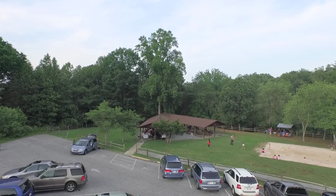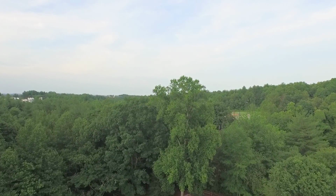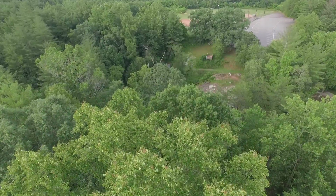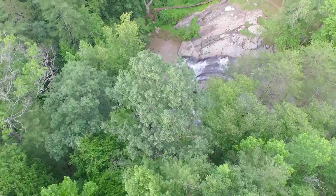Folks, this is another little hidden gem in Valdese, North Carolina. This is McGalliard Falls, and this is the park with a very nice little picnic shelter there in the foreground that you can see. Once again, my friend Jamie Hastings was flying his DJI Phantom 3 Professional over this. We're shooting this in 1080p 60. We come over the top of the trees here, and then there it is, McGalliard Falls.